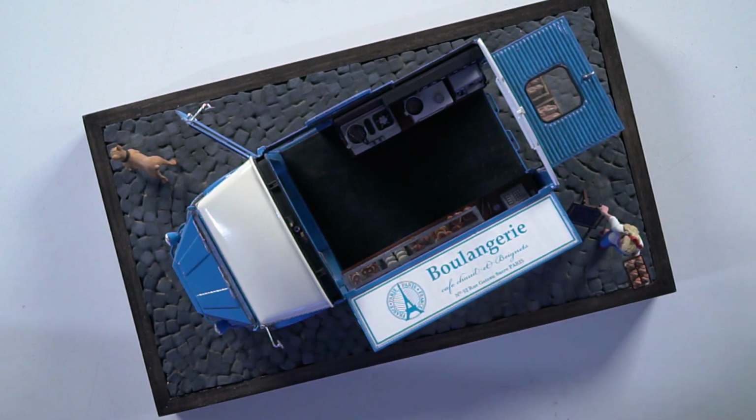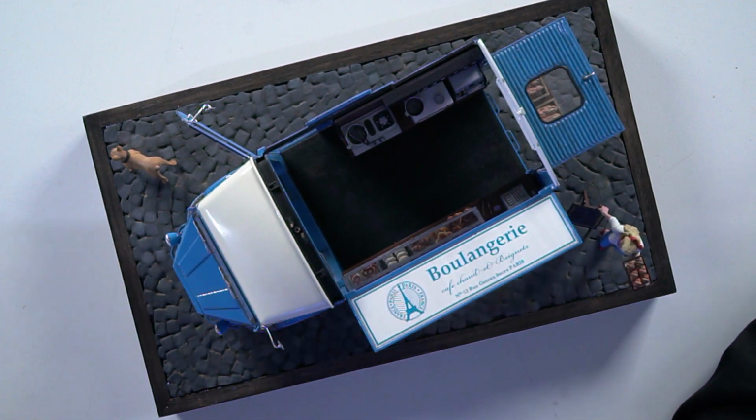So there you go. That is BJ's food van on this episode of Modelers and Their Models. Thank you for showing off this one from roughly 2018. Yes, I nearly said 2008. That would make it quite a long time ago. 2018. Yes, so thank you.